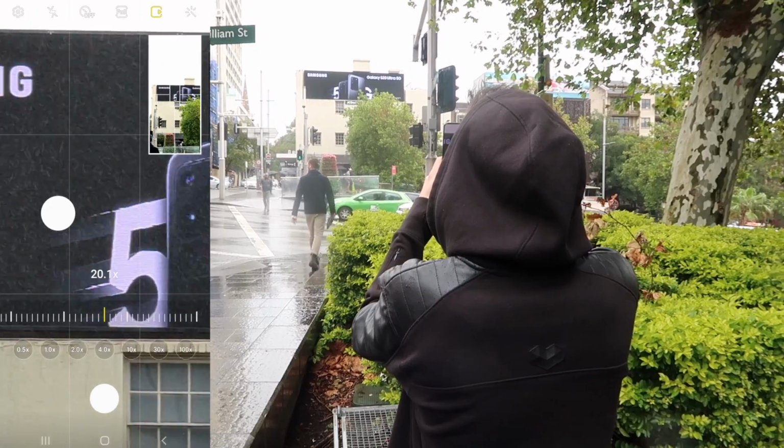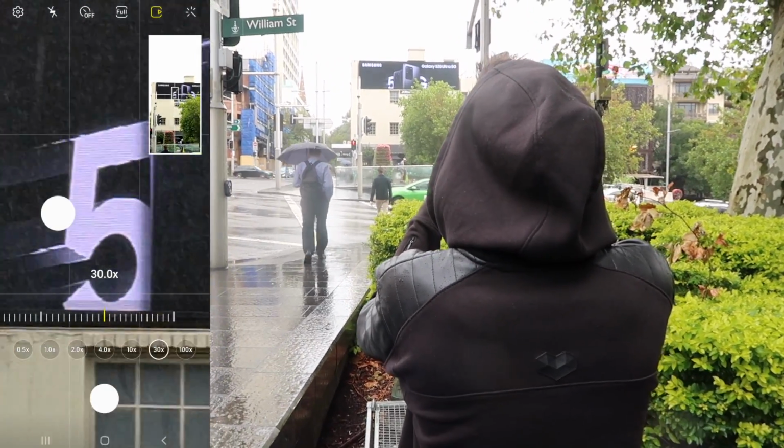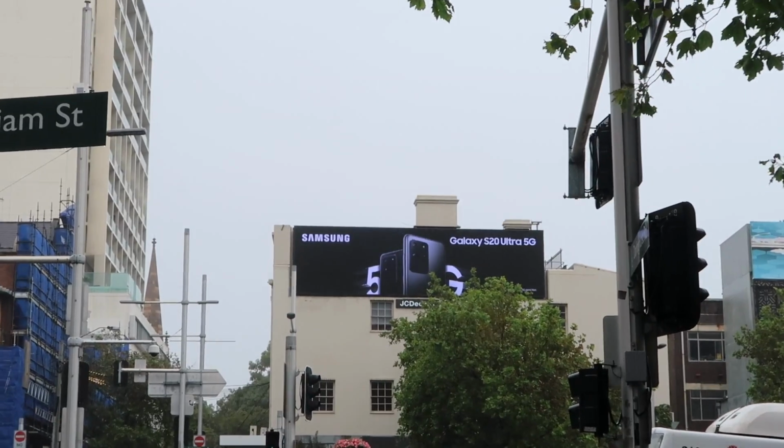But one to this day, I still could not find the code on was the digital one. So if you guys go to this location on William Street, let me know if you find that code.